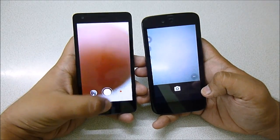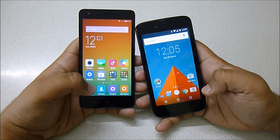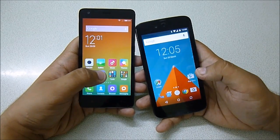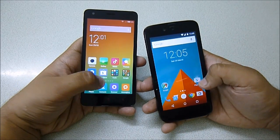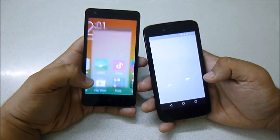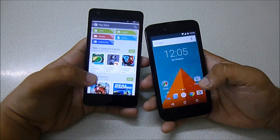The Redmi 2 is faster here. Let me launch the Play Store. Both are connected to the same Wi-Fi network actually. Let's launch the Play Store. Again, the Redmi 2 is faster.